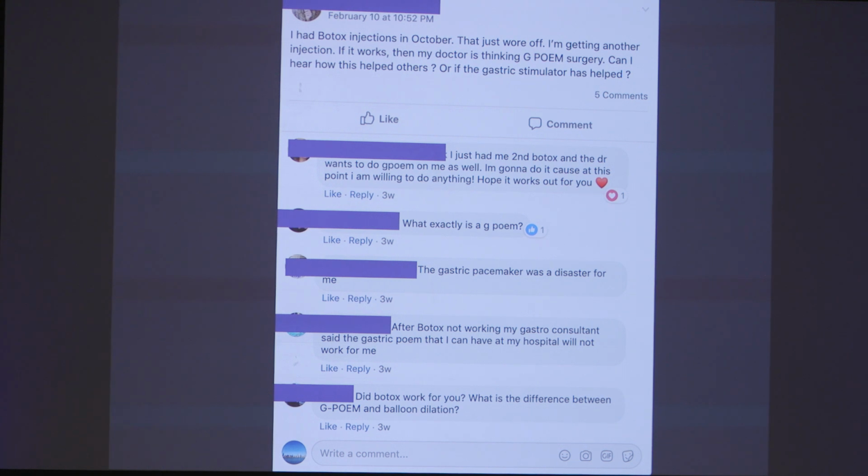We had one patient that came to see us from Oklahoma, and my nurse asked her, well, how did you come see us from Oklahoma? She's like, well, your direct phone number was on the Facebook support group.